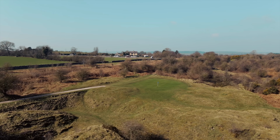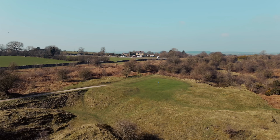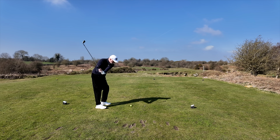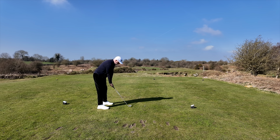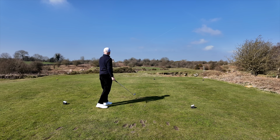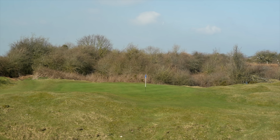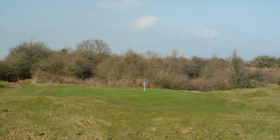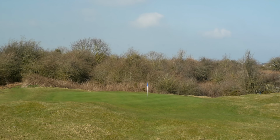Right, so it's playing 134. Flag is in the middle of the green. Play a nice easy 8-iron is the plan. That's the right club. It's not far away. Oh my God, I cannot believe that has not gone in the hole.